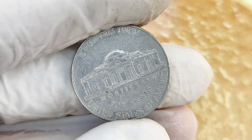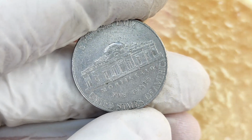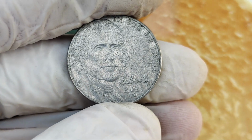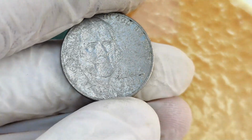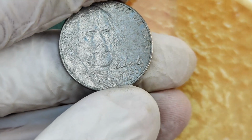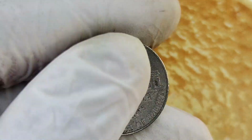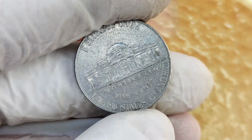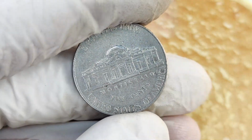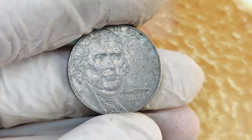But here's the catch: not all 2021 D nickels are created equal. Only a rare few possess the unique errors and minting anomalies that make them worth a staggering $1.5 million. And if you miss these signs, well, you could be unknowingly giving away a fortune. So, what makes this nickel so special? Let's start with the D mint mark. This tiny letter, located just to the right of Monticello, signifies that the coin was minted in Denver.